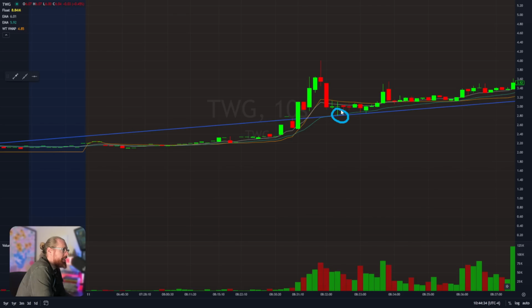I drew this line connecting these two lows. This created this ascending support line, and it's holding this level. It's holding our moving averages. It's holding the volume weighted average price. So I decided to take a position right around here. I got in as it starts to curl. And right here it curls through.